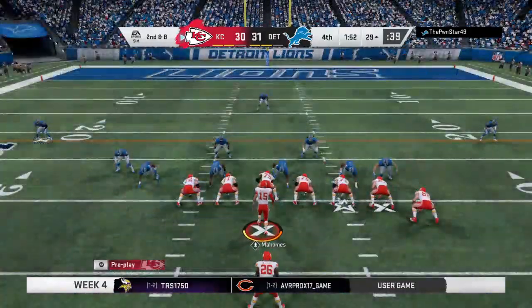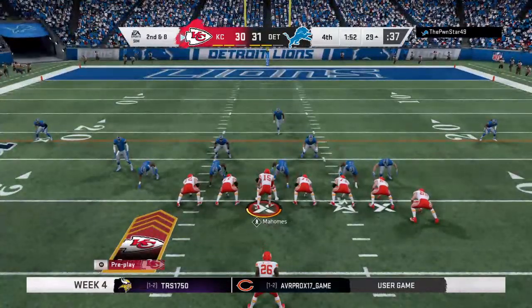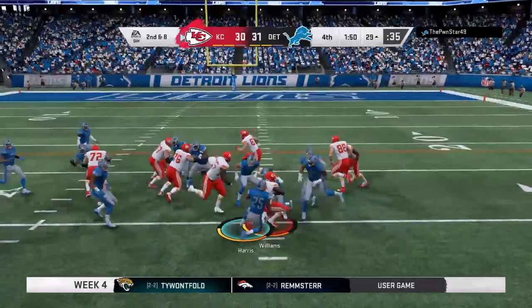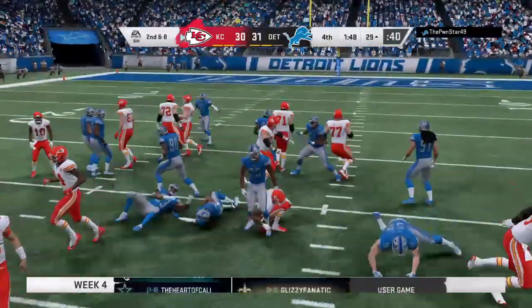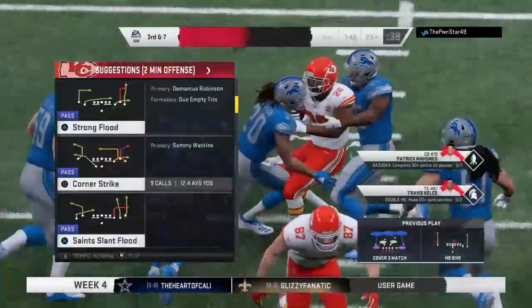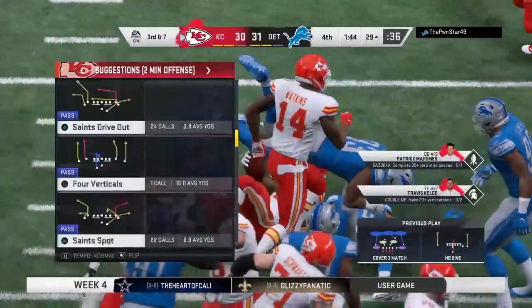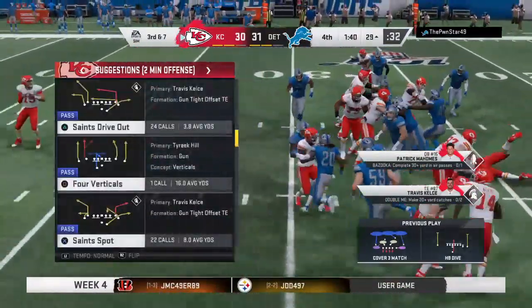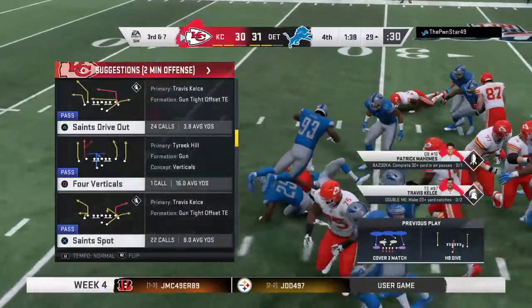The last run good for 2. Here's second and 8. Again, it's Williams. And they're going to get him behind the line yet again as his nightmare afternoon continues. 2 runs in a row, but only 2 yards to show for it. Defense able to get there, swarm to the football. Zilch, 0, nada there for the offense, Charles.